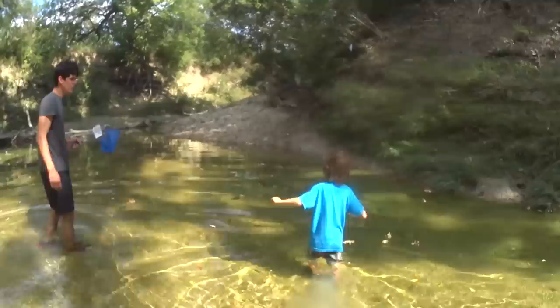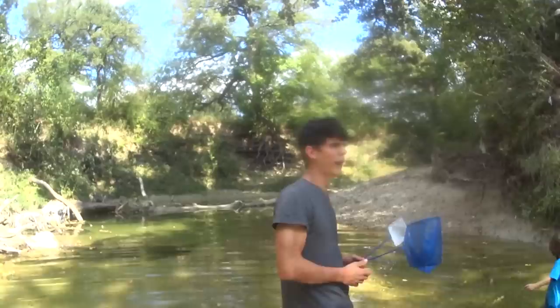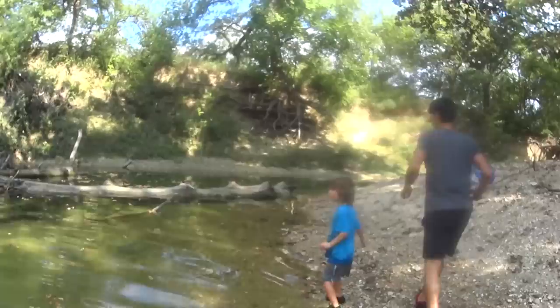The easiest way to catch the fish, kids, is to find a place where the water runs through a very narrow spot. And the fish are forced to go through that narrow spot. And when they're there, that's when we catch them.